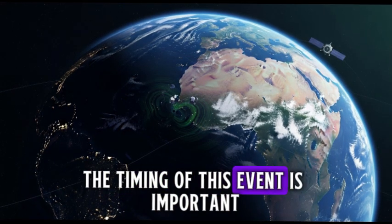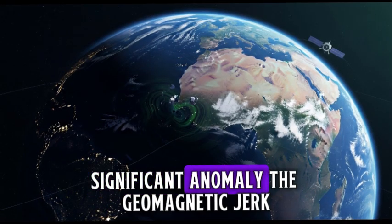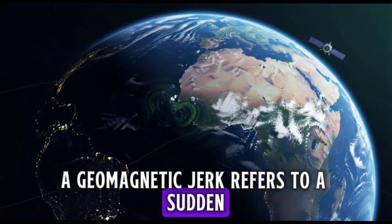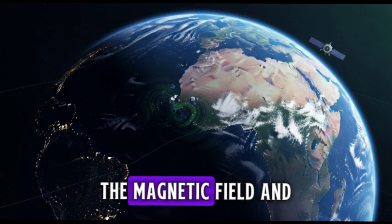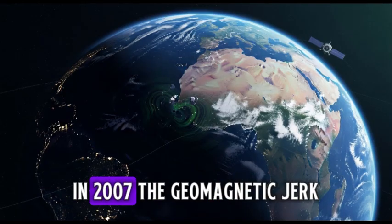The timing of this event is important because it occurred alongside another significant anomaly, the geomagnetic jerk. A geomagnetic jerk refers to a sudden rapid shift in the Earth's magnetic field. This phenomenon happens when there is an abrupt change in the variation of the magnetic field, and it was observed around the same time as the gravity anomaly in 2007.